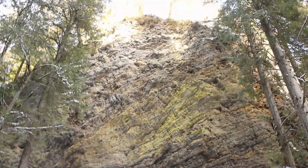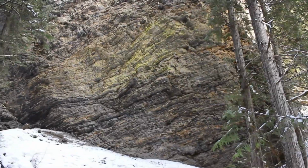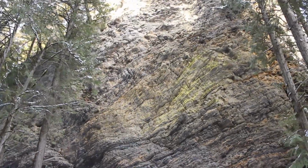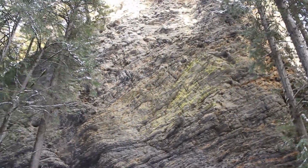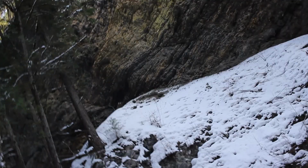Look at this rock here. Can you see the yellow growing on it, the green growing on it? That's just gorgeous. That is incredible. Layers and layers of earth with a little bit of lichen sprinkled in. Are you liking it?